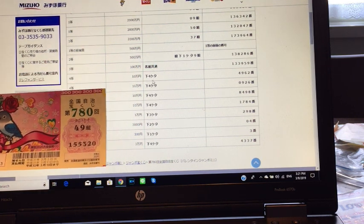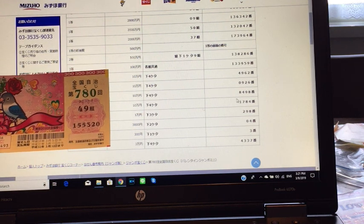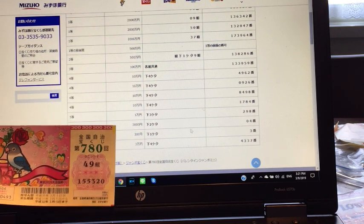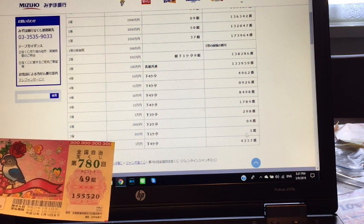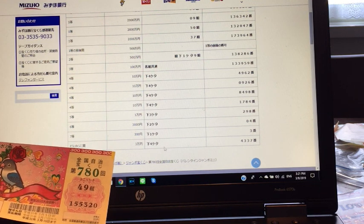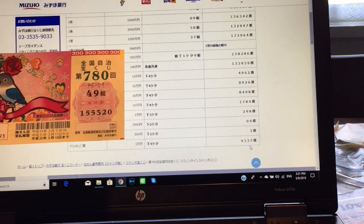And then again, the last four digits must match these numbers, and the last three digits must match these numbers, and the last two digits must match these numbers, and the last digit of your numbers must match this number. And the last four digits must match these numbers. So I lost.